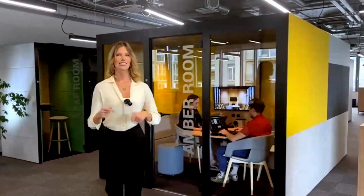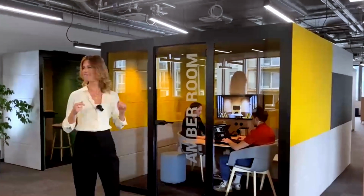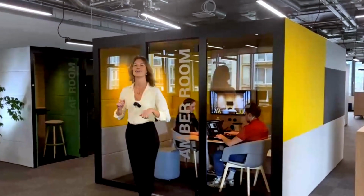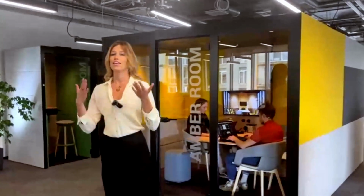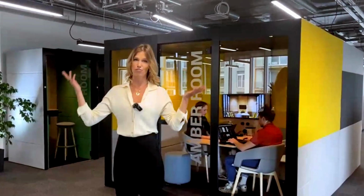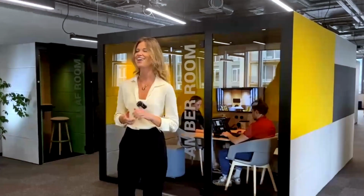Okay, so today's star is the silent room. Here you can see it in the back. Are we all good? Okay, great. So here you can see some of them in the back. And the reason why we talk about the silent room is because it's becoming a bestseller. Out of all the big range of office furniture that we have, silent room is now becoming a winner.